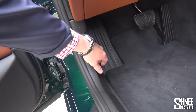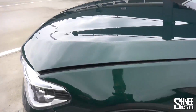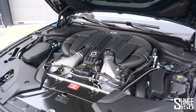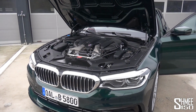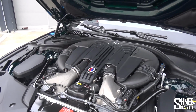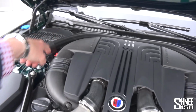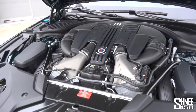But basically I think I should show you the engine before we go out, give that a double pull, and we'll just come round and lift this up so we can talk about what they've actually done to get all of this power. 608 horsepower, so more than the M5 Saloon, just to put that into perspective, and also about 30 Newton meters more from the engine that's shared as a base with the M550i model. So it's the 4.4 V8, you can see new intakes, the new intercoolers much larger than standard, new turbos as well, new cooling.